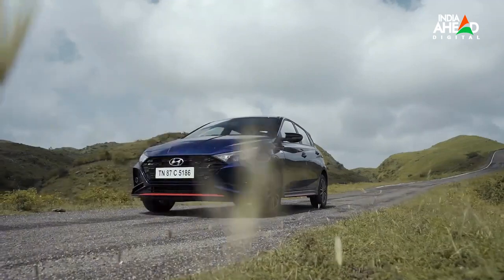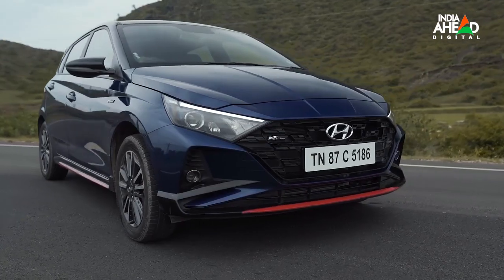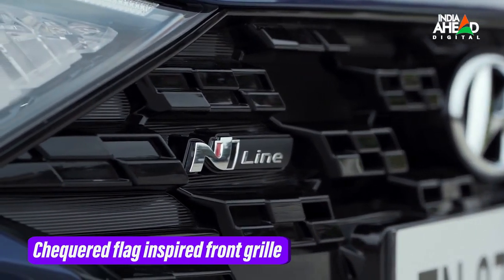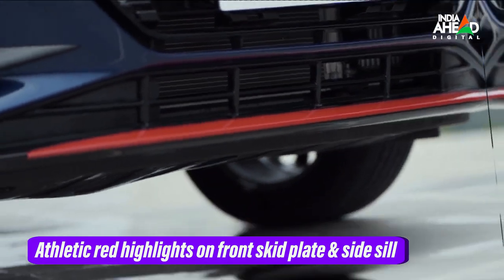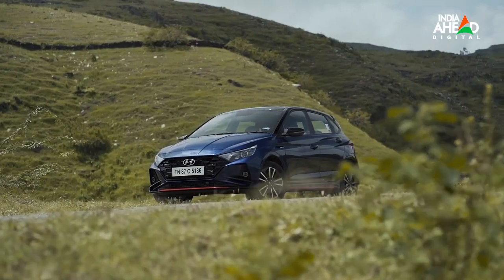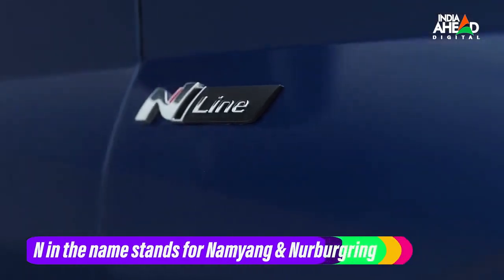When it comes to the design of the i20 N-Line, Hyundai has gone out and given it a more aggressive look. To start with, you've got this cascading grille, it's got this checkered flag motif in it, and as you can clearly see, there's these red accents all around the car that tell you that this is about performance. The other telltale sign, which is the obvious one, is the N-Line badging that you get up front.